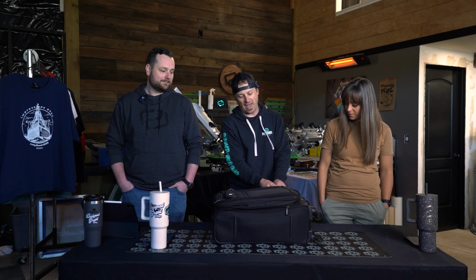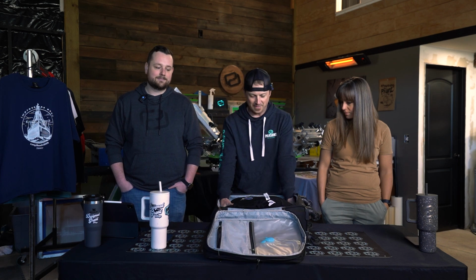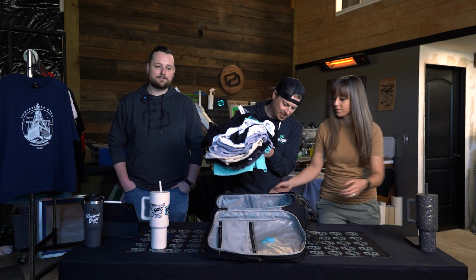All right, we packed everything that we got in this one suitcase. Shirts that we got from the expo. Let's pull these out and take a look.